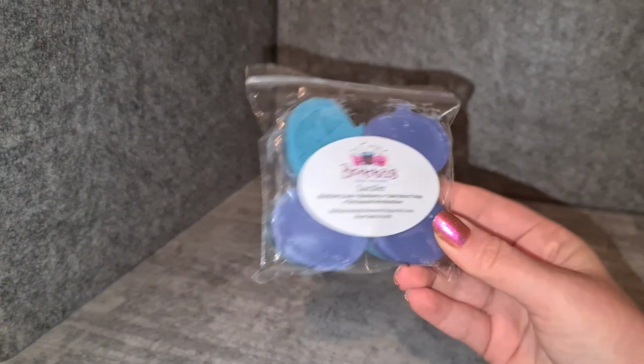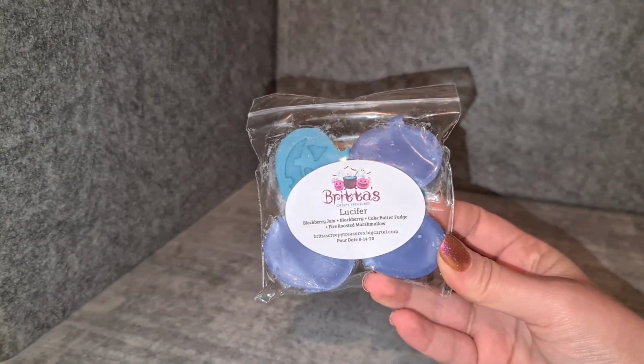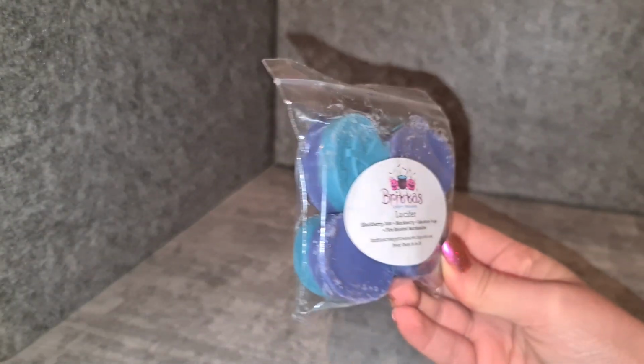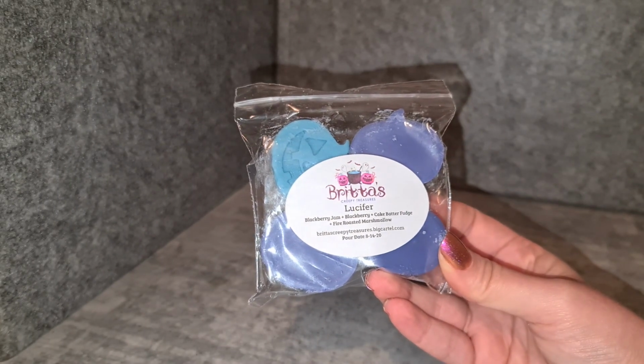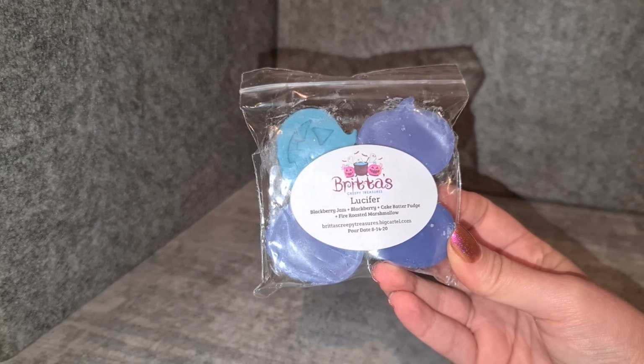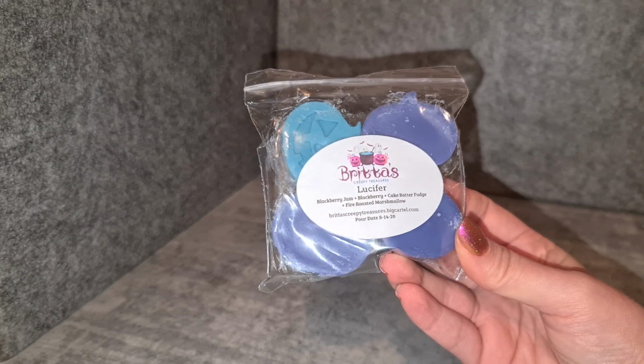So the bags I chose. This is Lucifer, so I just put that one in the wrong way around. And I do like she does double pours on not everything, but on a lot of stuff. So that's going to create some cute wax pool. So blackberry jam, blackberry cake batter, fudge, and fire roasted marshmallow.